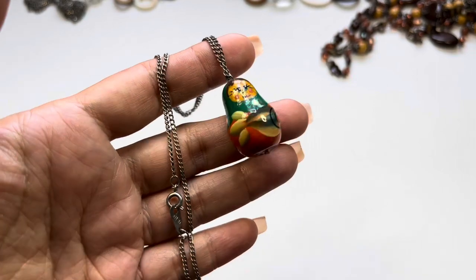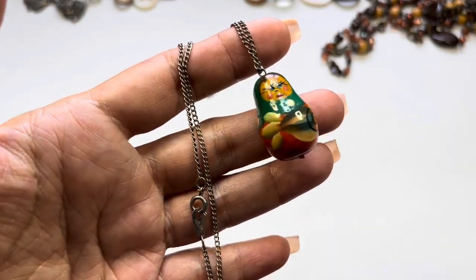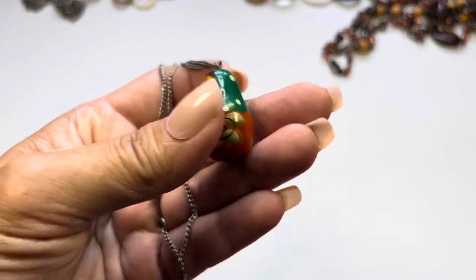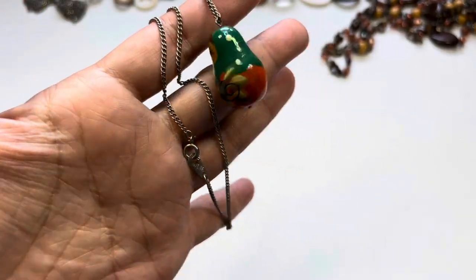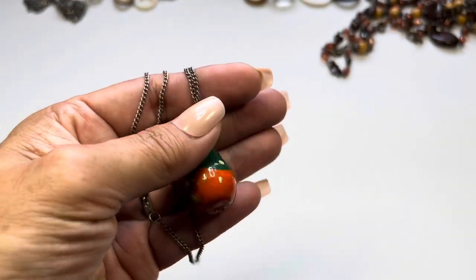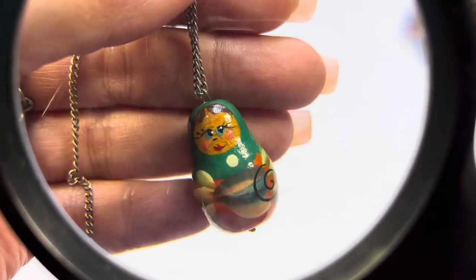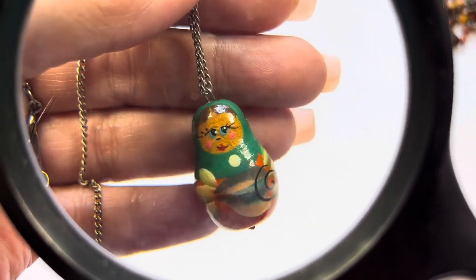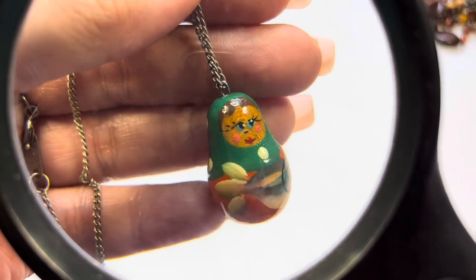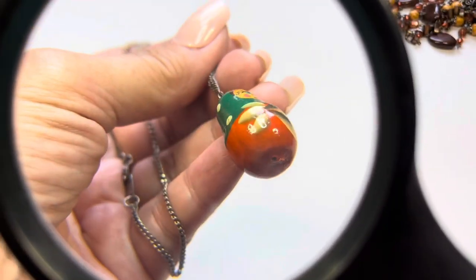Next up, we have this little girl painted on a gourd-shaped pendant. Feels like wood. It's on a silver tone chain, and that chain says India on it. She's lightweight. Let's take a closer look at her. There she is. Very sweet. Painted on, most likely hand painted.